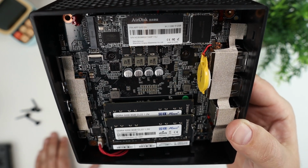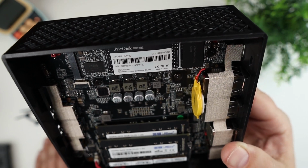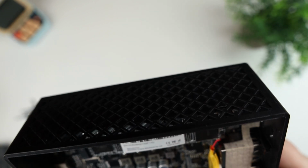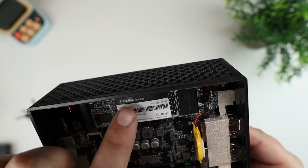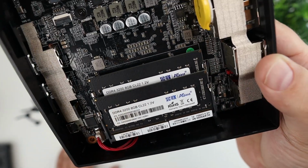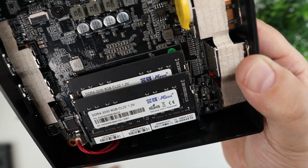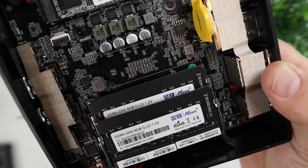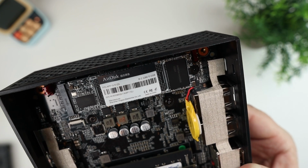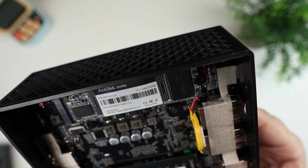Now, these are not name brand RAM or hard drives that I'm aware of. So this is an Air Disk by Shenzhen IONS Electronics Co. I've actually never heard of Air Disk. And these are, like I said, DDR4, well actually, on the spec it said 2666 megahertz, but these actually say they're 3200s. So DDR4 3200, 2 8 gig sticks, and as you can see, there's only 2 slots. And the drive is an M.2 2280, 512 gigs.